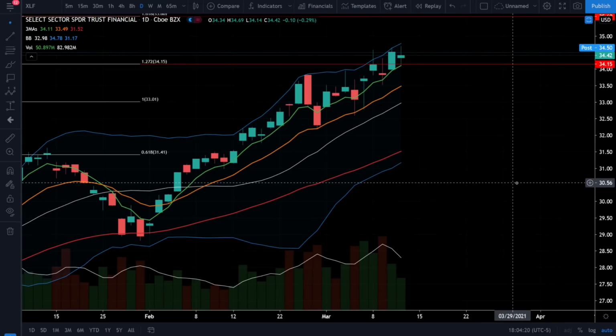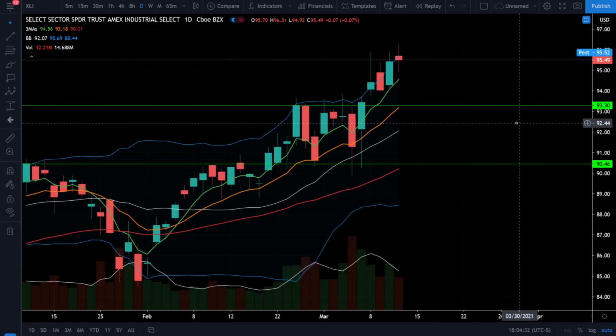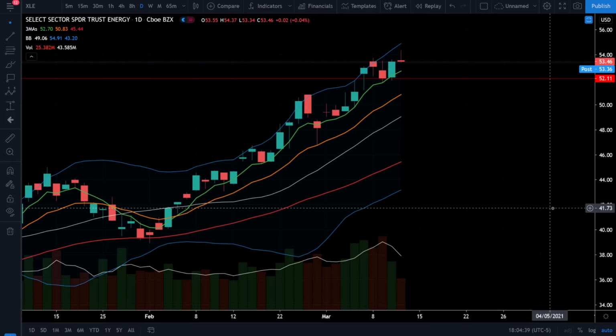On the financial sector, we went down about 0.25% today, but we're still trading over top of the 5 EMA with a very healthy and strong bullish trend. On the industrial sector, we were relatively flat today, but the price action is trading above the 5 EMA with a very strong bull trend. On energy, we were also flat, but we're still maintaining bullish price action with bullish trending.